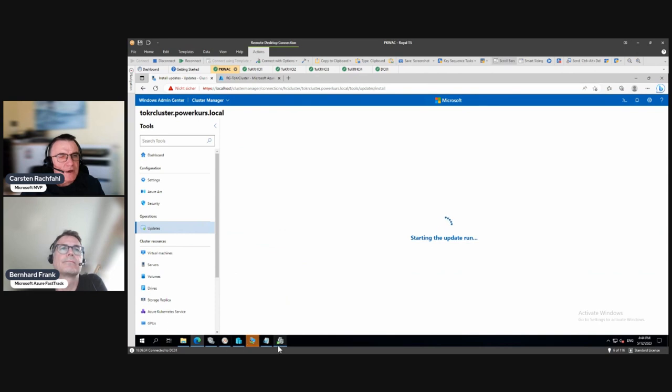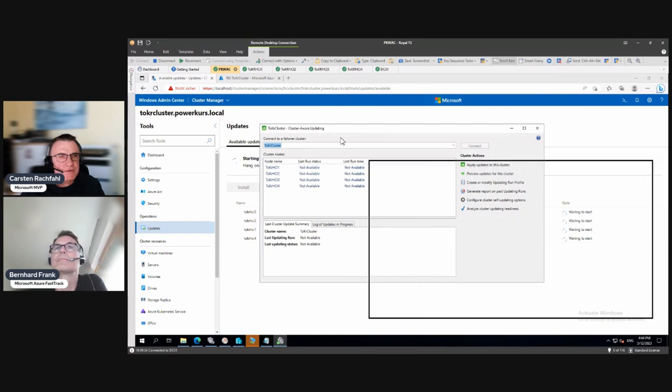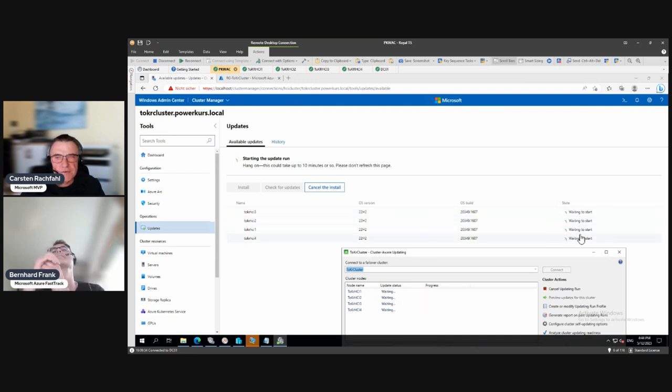And I open this one because we will also have some feedback here. So you see here now, it starts, it's waiting to start. What will it do? It will download all the patches at once, so mainly in parallel, because cluster-aware updating can also be used, for example, for a 64-node Hyper-V cluster. And imagine this will take days to patch 64 systems.